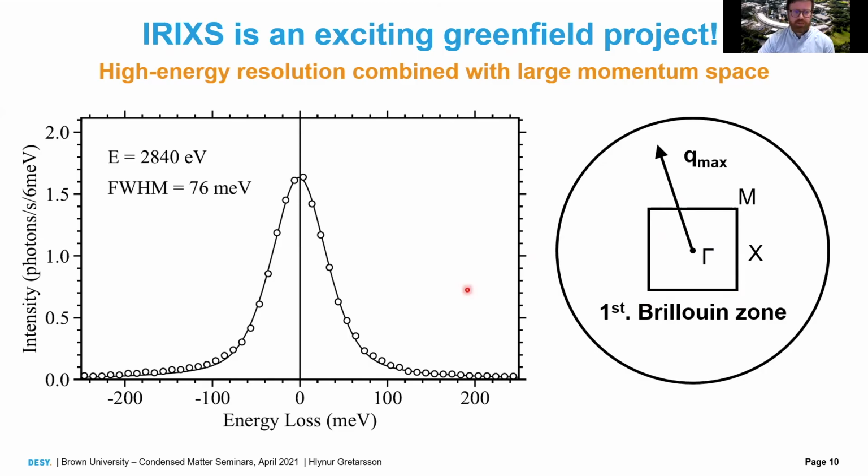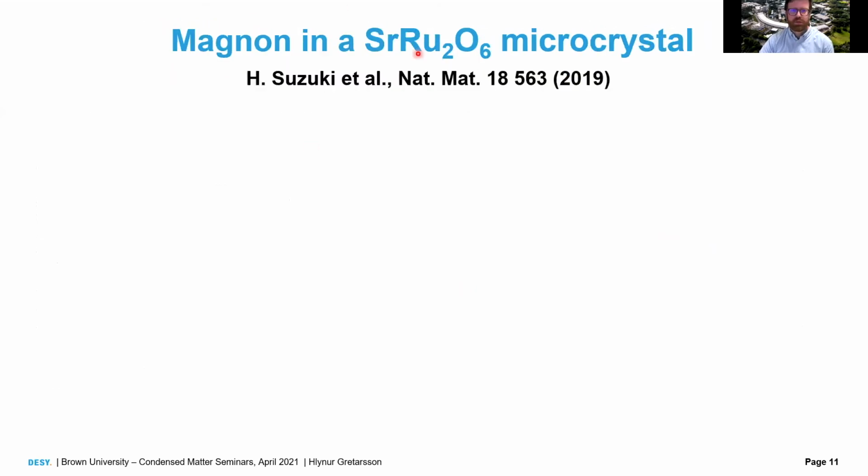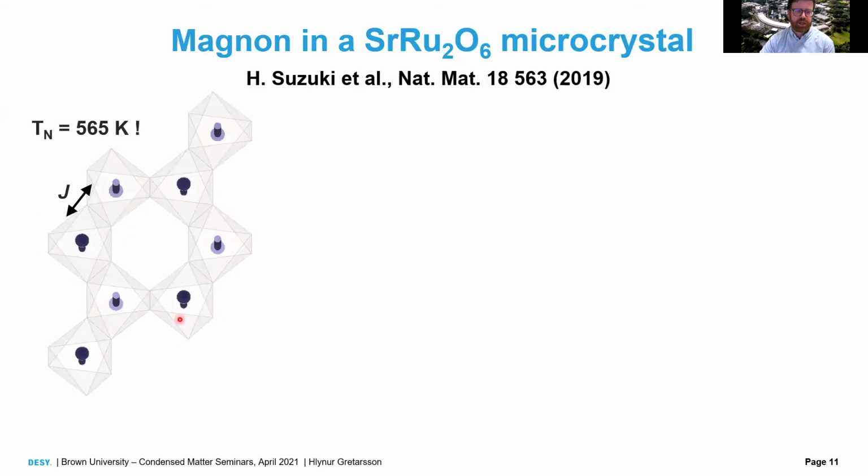Okay, so let me now show you an example that our instrument works. So one of the first cases we looked at, and this is not part of this unconventional magnetism, we had a quantum magnet, strontium ruthenium-2 oxygen-6. And this was an interesting case to look at in the beginning. It has a honeycomb lattice, as you can see here in plane. It has a magnetic order that is antiferromagnetic, spins are pointing up or down. And what caught our attention with this compound was the fact that the Néel temperature is extremely high, almost 600 Kelvin. So we thought perhaps the interaction or the exchanges between neighboring spins must have been quite high. And if it's high, then it's easier for us to see it with RIXS. It disperses towards higher energy.